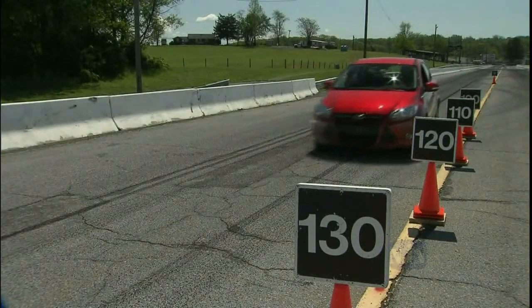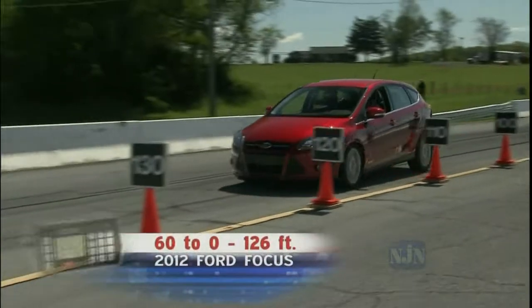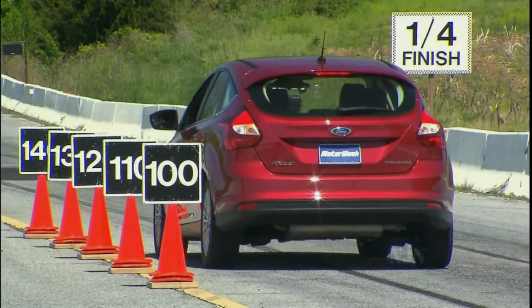Other than a very soft pedal, we have no complaints about the ABS-equipped disc at all 4 wheels either. They brought our Focus to a stop from 60 in a good 126 feet. Base Focus models come equipped with drums in the rear.